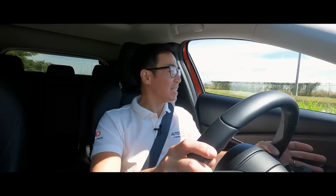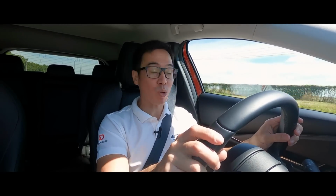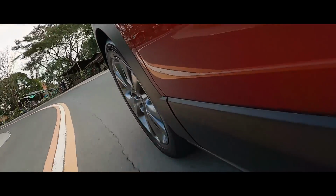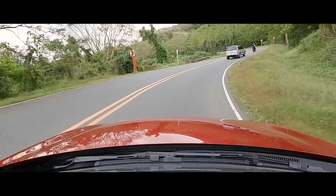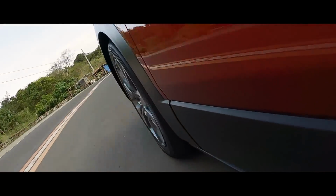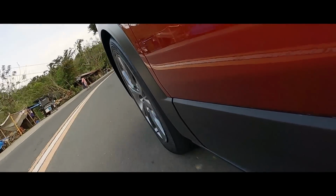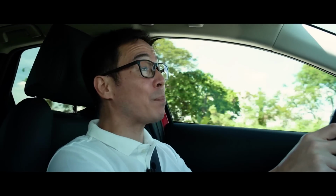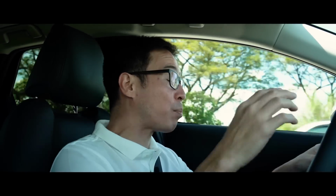Now, once you're out of the city and find yourself on provincial roads, the CX-30 is more than capable of having a little bit of fun in the twisties. The steering feel is a perfect balance of being light, but not to the point where it feels completely numb. You still get a decent amount of feedback. This is obviously not a hot hatch, but considering what it is, there's still a lot of fun to be had in here, man. The transmission in here is actually pretty responsive, as are the paddles, as I previously mentioned.